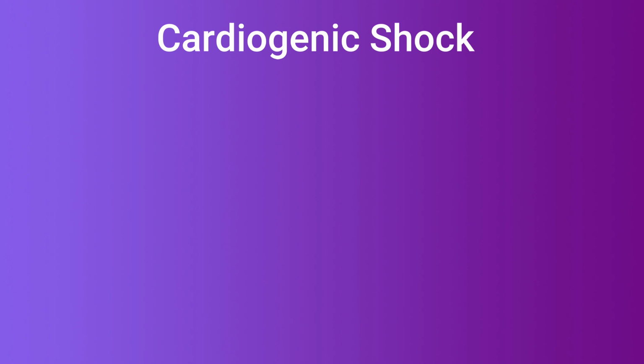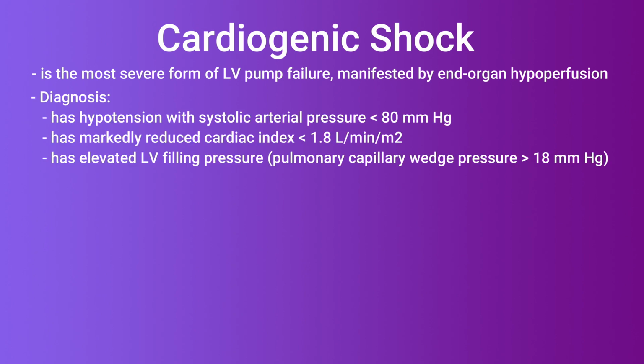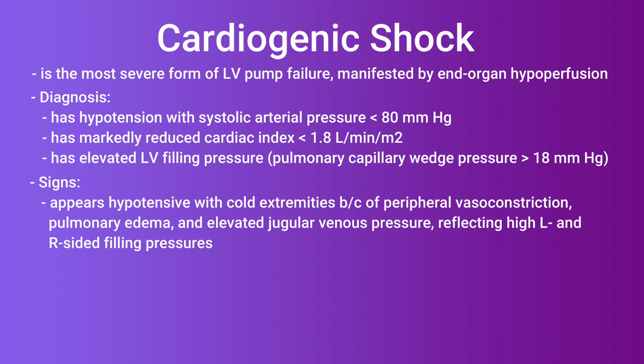Cardiogenic shock in acute MI usually is the most severe form of left ventricular pump failure, manifested by end-organ hypoperfusion. It's diagnosed when the patient has hypotension with systolic arterial pressure less than 80 millimeters of mercury, markedly reduced cardiac index less than 1.8 liters per minute per meter squared, and elevated left ventricular filling pressure. Clinically, such patients appear hypotensive with cold extremities because of peripheral vasoconstriction, pulmonary edema, and elevated jugular venous pressure, reflecting high left and right-sided filling pressures.